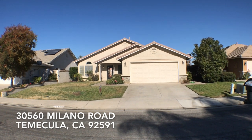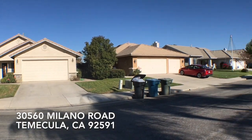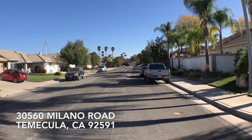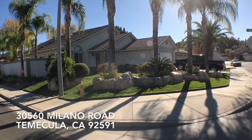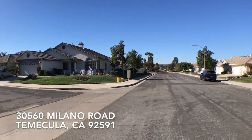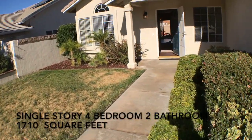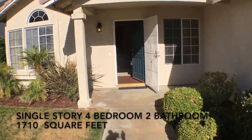I'm here at 30560 Milano Road. Let's get a look at the surrounding neighborhood. Nice single-story house in North Temecula. Nice neighborhood. Let's head on inside. So we walk up to the single-story, four-bedroom, two-bath.